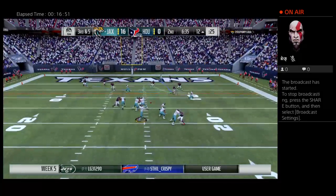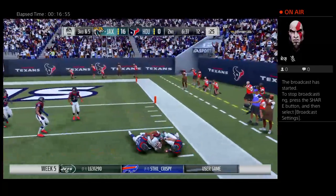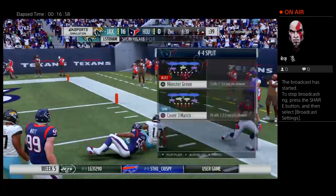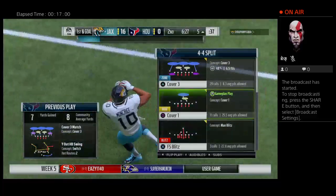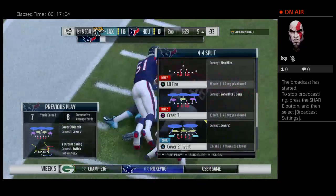Out of the gun now on 3rd down. Over to the right side, caught by Moncrief. And he has the first down before he's tackled at the 5. They're able to convert on 3rd down, and that sets up a 1st and goal.